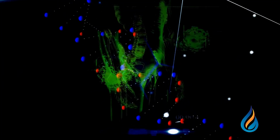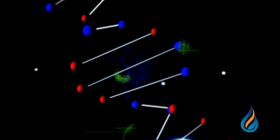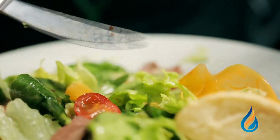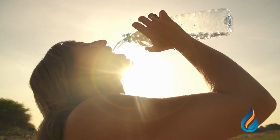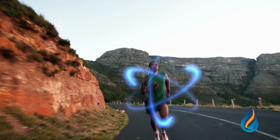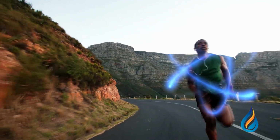Now let's have a look at some of the macro ways that we exchange energy with the environment. As we've mentioned before, we basically exchange oxygen, water, light, nutrients, and electrons. And often in the health field, especially the biohacking world, we think we need to exchange as much as possible. Now, that isn't true. There's basically an optimal amount, not just a maximum amount.